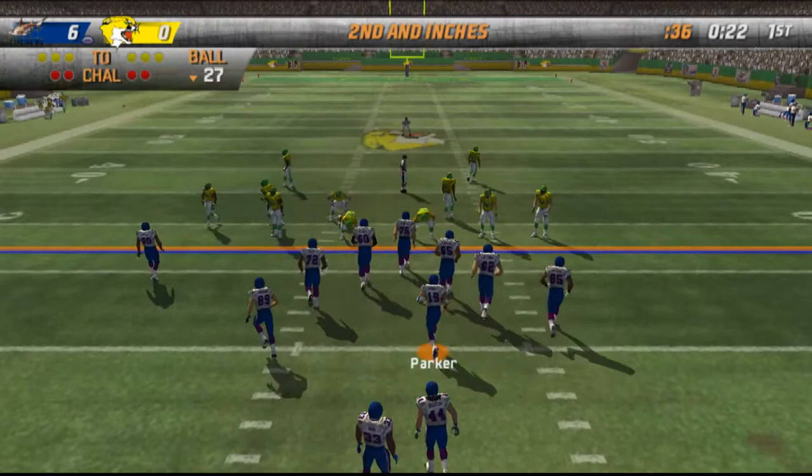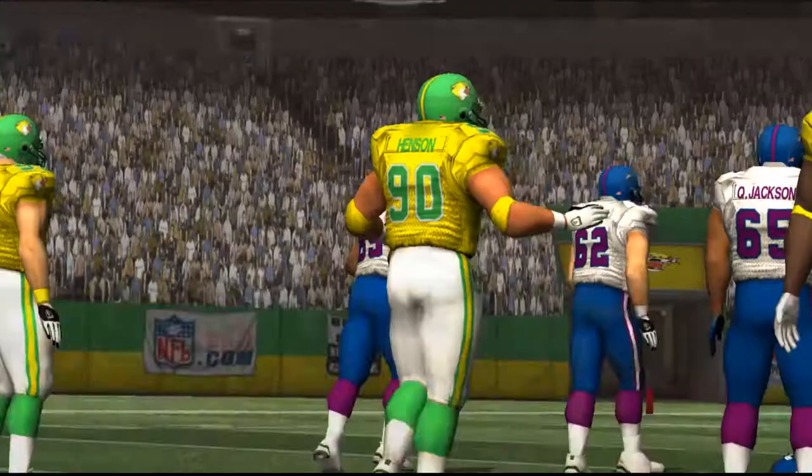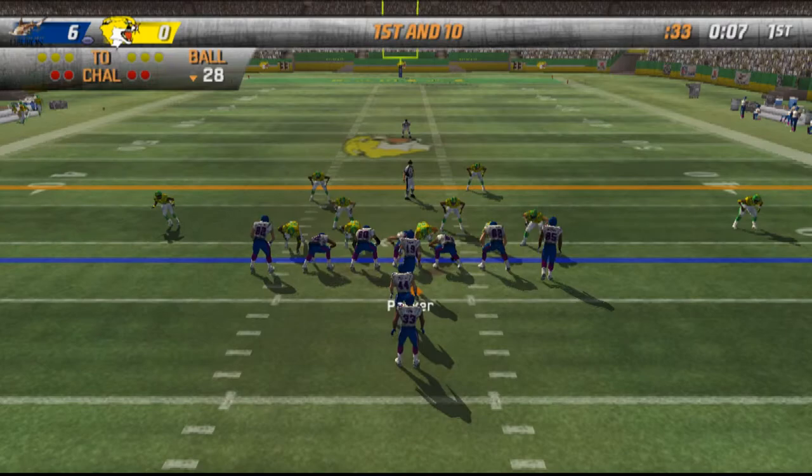They line up in the I formation. Hand it off. They'll spot this one at the 28. He's out of that stop. He's met by a tackle, number six. He puts his head down and powers his way to the first. Ball on the 28-yard line. He's turning it up. Come on. Let's go, let's go, let's go.